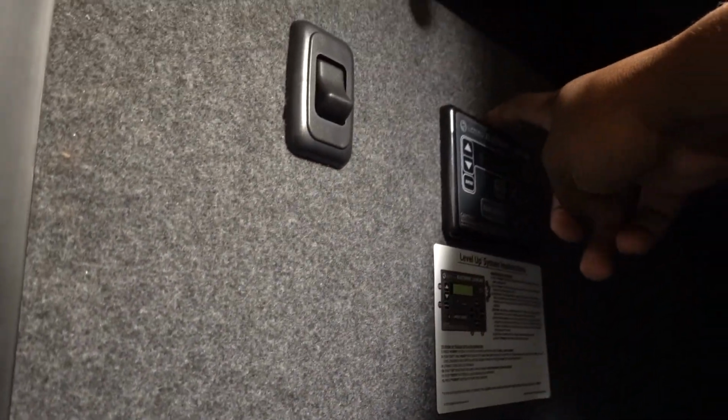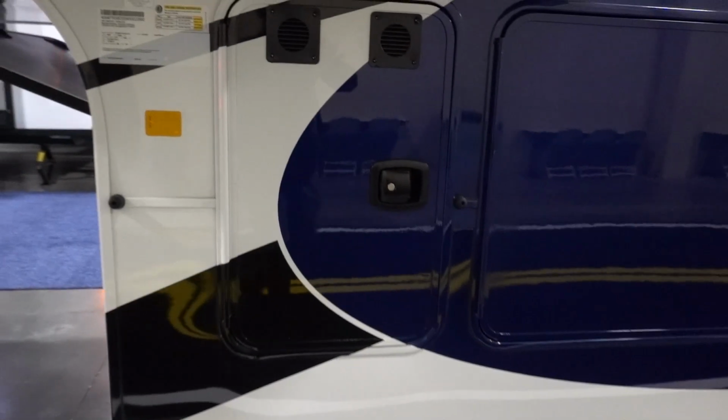This is also going to be for your auto leveling system. And here's an inverter, 1500 watts. And then check out how they have the water system organized. Master bath, shower, they have it all labeled. So you can actually turn off the water from here from what it looks like. Now this door is locked, but most likely it's going to be for your batteries.